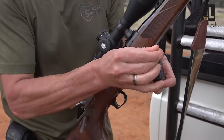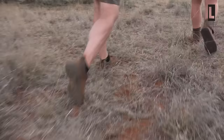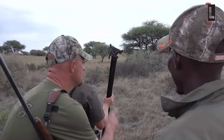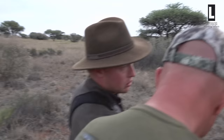Saw a nice white springbuck. So we're gonna go see if we can get on him. I want to shake the dust off my shooting stick for once. A long day of just them sitting at the back of the truck, not shooting much. Let's go try our best now. It's a nice copper.